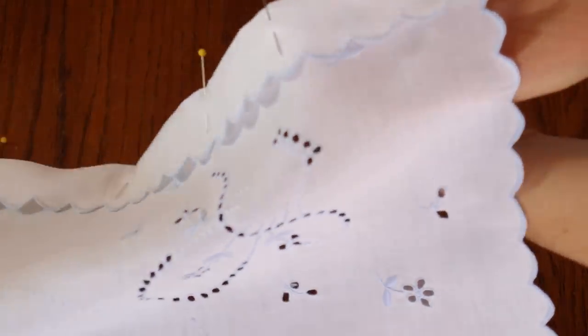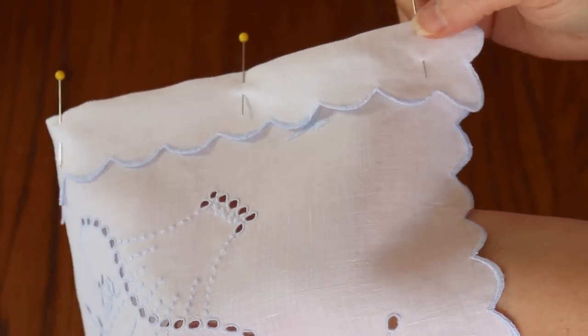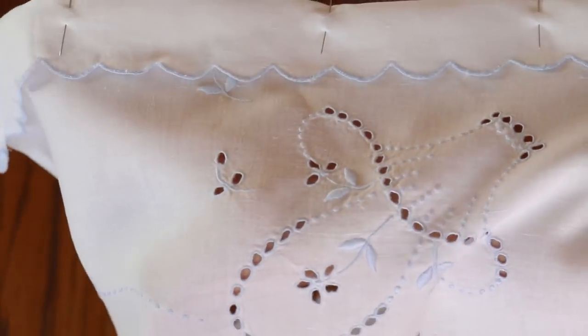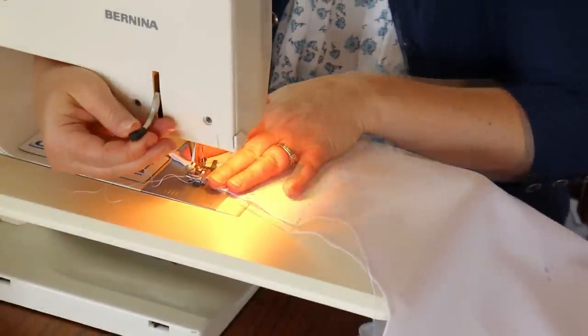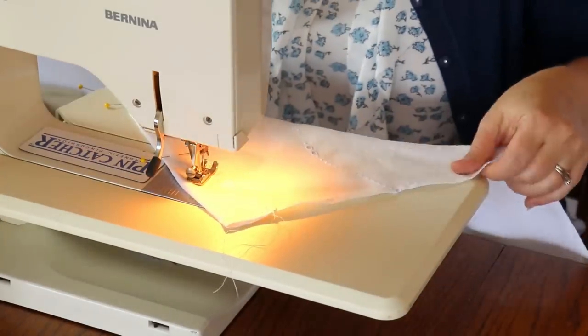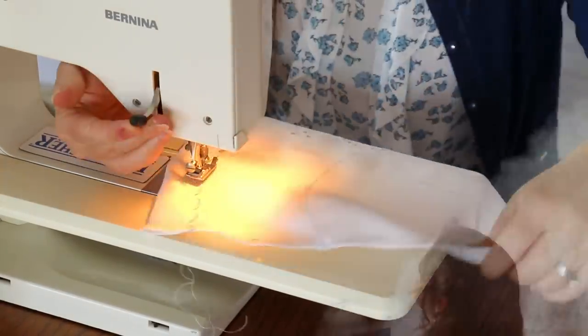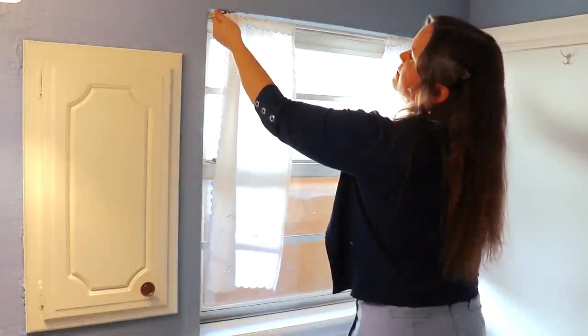Just imagine the skillful hands of the patient person who put every one of those stitches in to make these perfectly even scallops. For this step, I will be taking my time to follow those scallops as I stitch down this curtain pocket. All done! Let's see how the curtain fits the window.